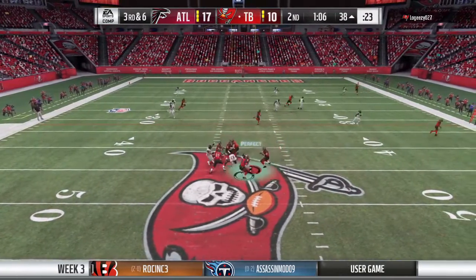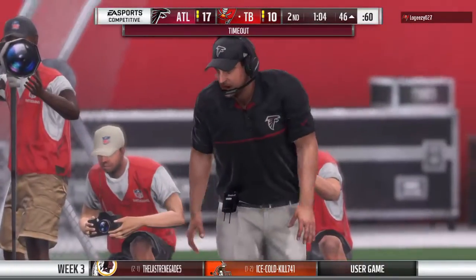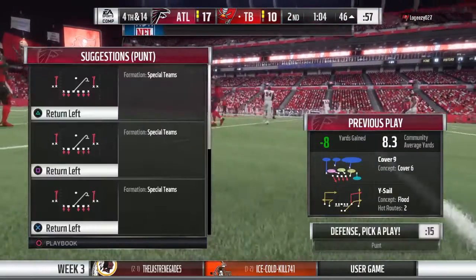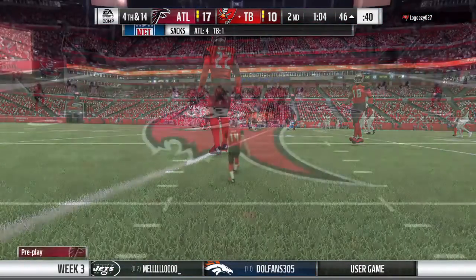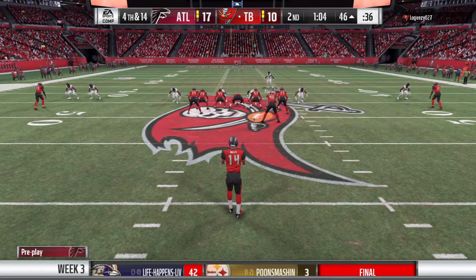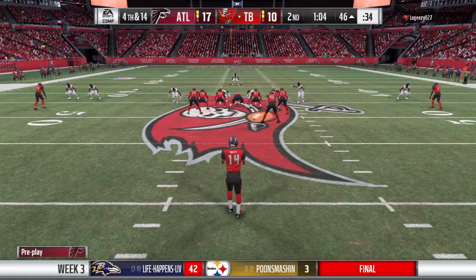Now Ryan. And no escaping this time as he'll go down. They got him for a sack. And now a timeout defensively by the Falcons. It's just their first, so they'll have 2 remaining here before we get to halftime.